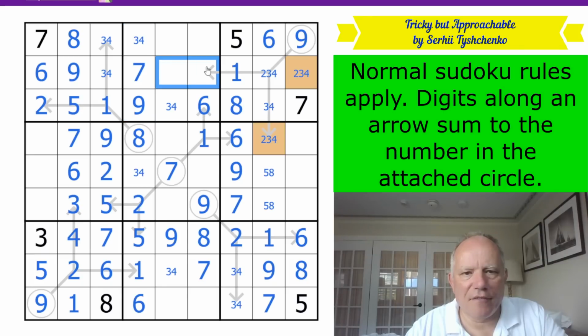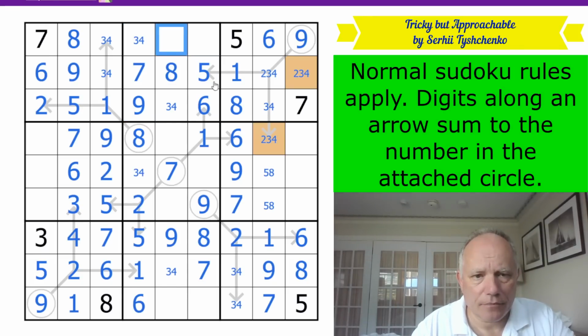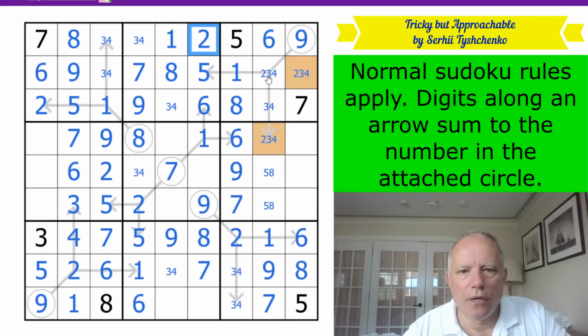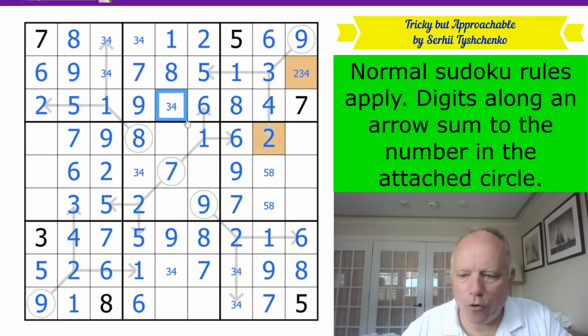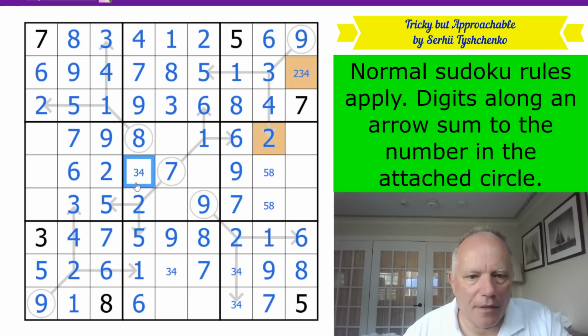So that's a 5, 8 pair. We can't put 8 on the arrow, so we'll put 5 on it. And this is 1, 2. That must be a 3 to make the sum work. So that becomes a 4. That's going to unwind all our 3 4s that I was getting worried about. Not really worried, but you know what I mean.